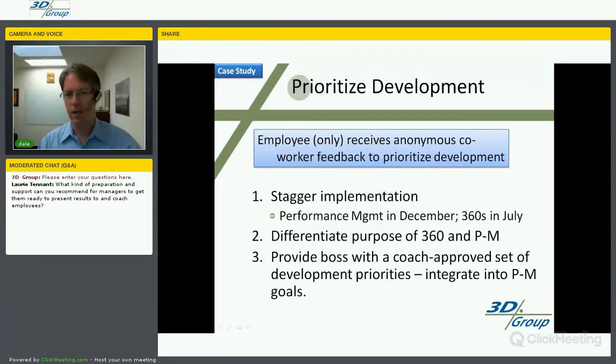So the person's manager is now involved in knowing what the development areas are, even though he or she doesn't have a copy of the report. In this way, you're able to integrate it into performance management, because the manager can look at it while doing the performance review and say, okay, it looks like these should be your areas of focus and development, and how are you doing on them, and let's keep you going in this direction.